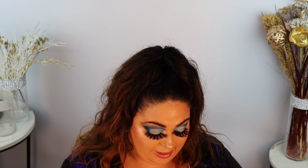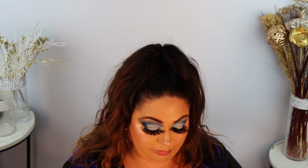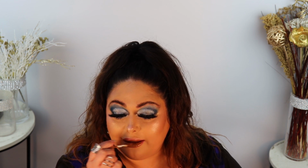All right, so now on to our lips. And I think I'm gonna try a couple of shades on and just see which one I like best. First I'm gonna go in with the Nudist Judas shade. I am actually really excited about this because I have not been able to find this shade in a while.